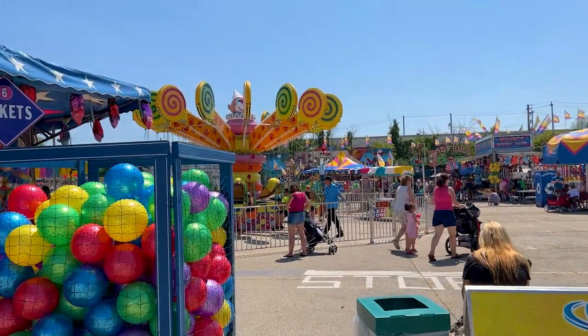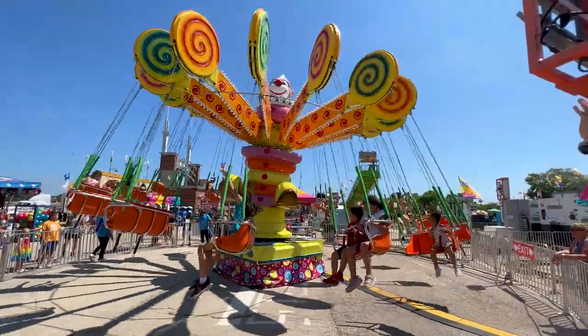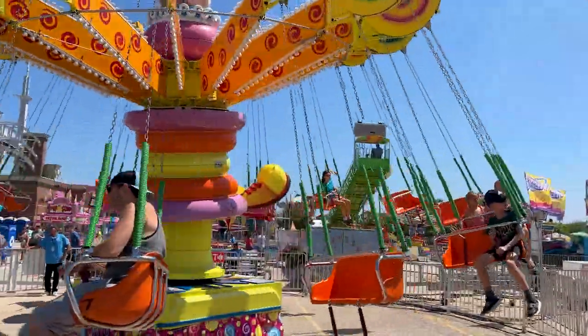And across the way, just like the Wave Swinger, but smaller, is the Lolly Swings, which takes you up and dips and dives you when you're in these little seats. Fun.